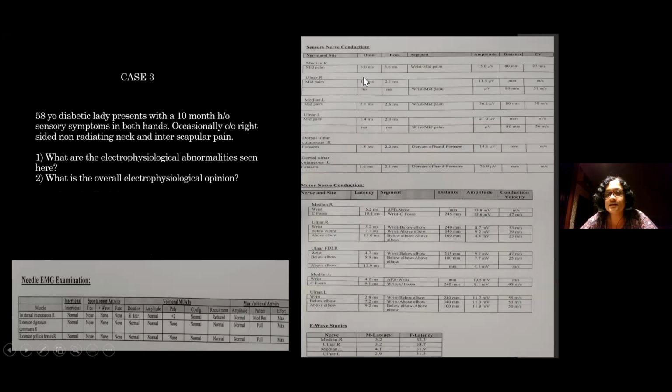So as you can see here, the median nerve, there is a reduction in conduction velocity across the wrist. Ulnar nerve, there's a reduction in amplitude when you compare to the left ulnar nerve, which is 21 and 11.5. This is a 50% reduction in amplitude. And then if you look at the left median nerve as well, there is a reduction in conduction velocity, and the dorsal ulnar cutaneous, there is a difference in the amplitude on the right side and the left side.